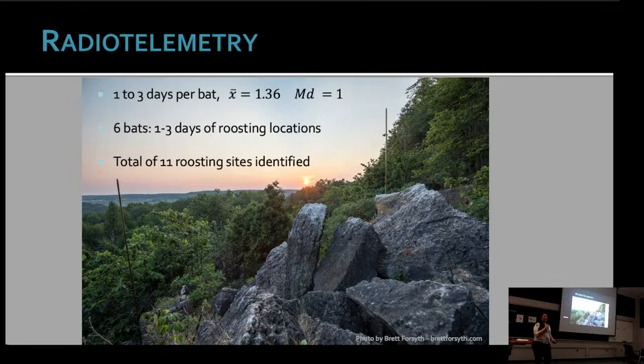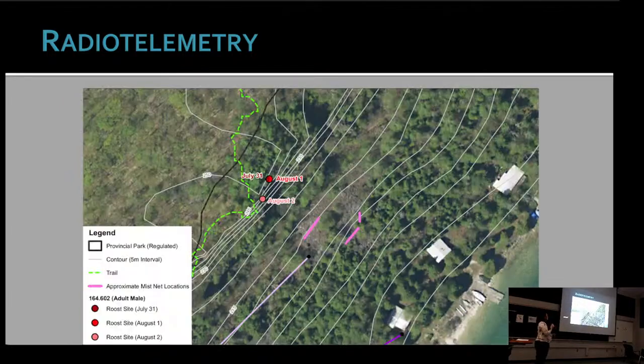Speaking with Holohil about how this went, we weren't able to pick up any signals whatsoever from a bunch of our bats, and a lot of them cut out after 1 or 2 days. That's the battery issue. Having to buy them in bulk, they sit on the shelf, and not a lot of people buy them, so the batteries were probably quite depleted. These things happen. In terms of our tracking results, here's one of our sites, and the pink lines represent the locations where we netted. This is my cottage.